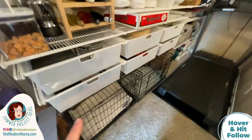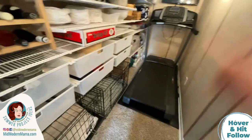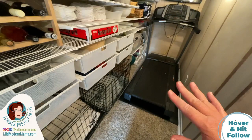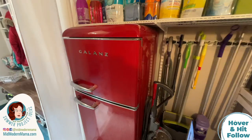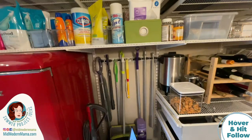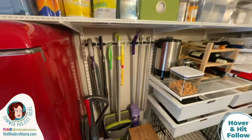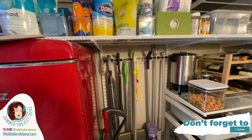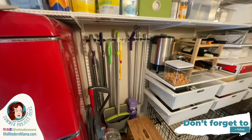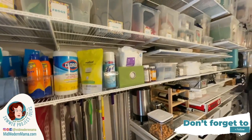The other thing I really wanted to make space for in here, and was able to do so, were our dog kennels. So that was another goal, and I was highly motivated to get rid of some things because I wanted to be able to get the kennels, the treadmill, and this cute little fridge into this room. And to be able to do that, I had to make sure that we got rid of anything that was non-essential. I took all of our cleaning supplies and all our cleaning tools, and they are hanging on the wall, which gets them up and out of the way, but also super easy to find and easy to utilize. So that's really handy.